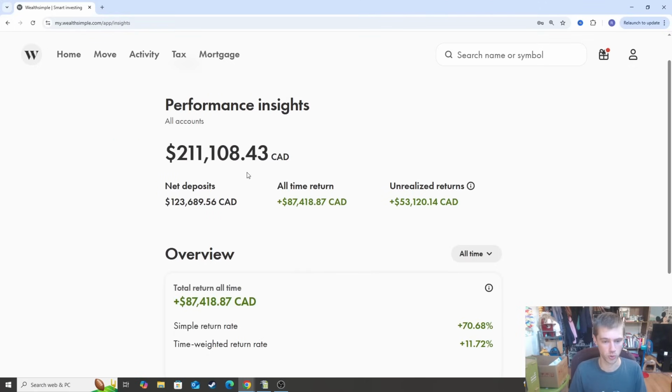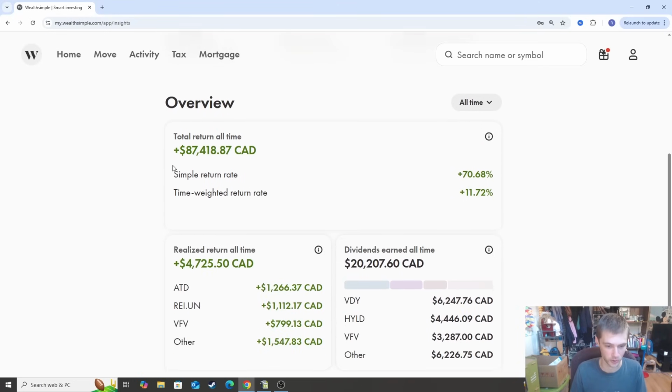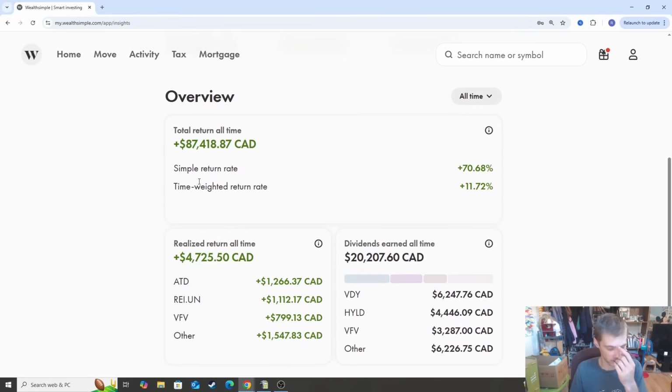And Wealthsimple has these cool things where you can click on your account. I just noticed this. You can click on the accounts and you can see some cool information. So if you're trying to track your deposits and your gains, you can also do it from your TFSAs and your RSPs. So definitely check this out. Some cool little things here you can go through. You can look at some different stats here.